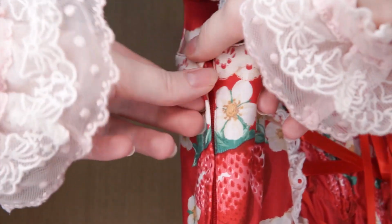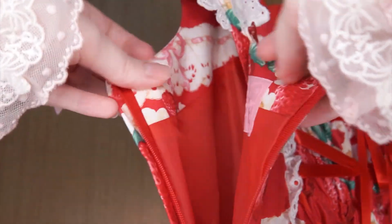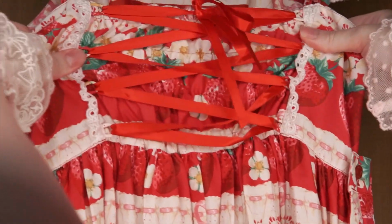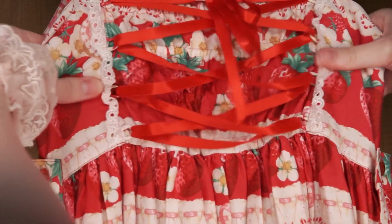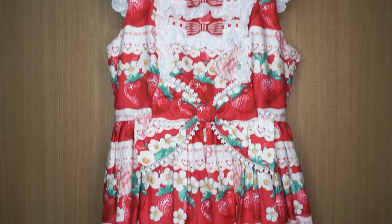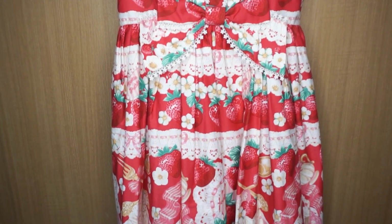There's a zipper on one side of the dress, and on the other is a pocket. The bust on this dress can stretch up to 98 centimeters, and the waist can stretch up to 80 centimeters. So now that we've seen all the details on Strawberry Whip, let's take a look at Starlight Carnevale.